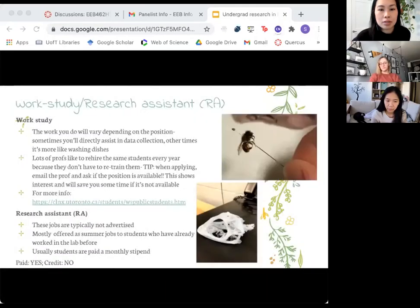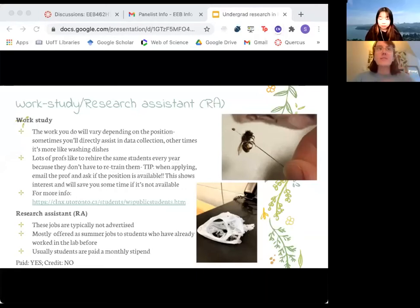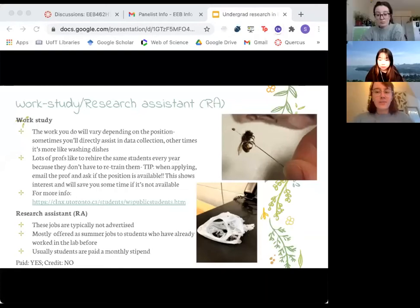Yeah, another way you can get involved in research in EEB is as a work study student or as a research assistant. The benefit of these is that they are paid, which is great. You don't get course credit for them. The type of work that you would do in a work study is really variable depending on what position you apply for and what lab you're working in. Some of them are basically washing dishes. Other ones are actually helping with the data collection. So it just depends on the position you apply for.